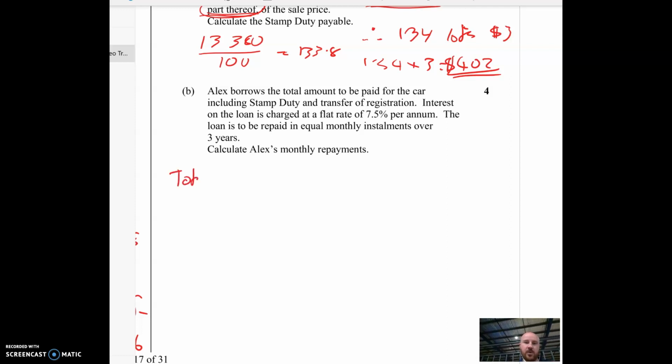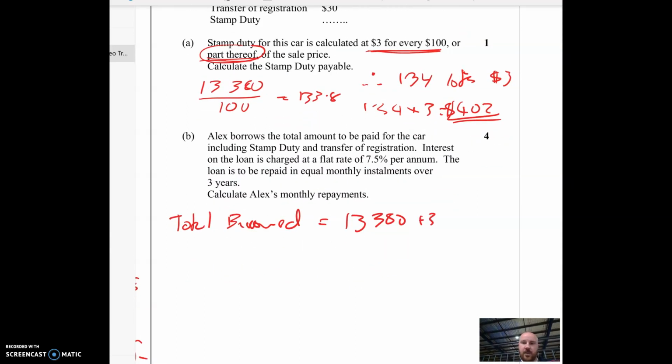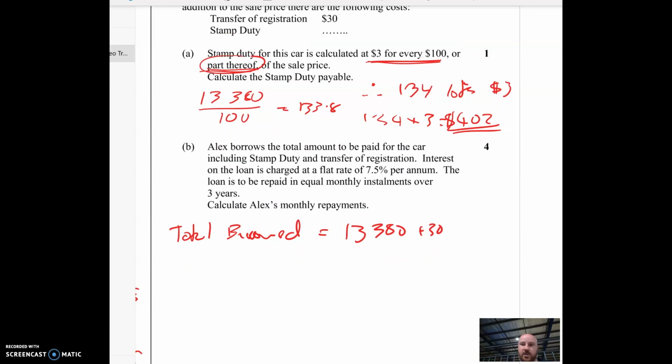Well, let's look at what you borrowed. So total borrowed. So you've borrowed 13,380. So that's from the first part up here. You also need to pay $30, which is for the transfer of registration, and the stamp duty, which you've just calculated to be 402. So the amount you borrowed is 13,812.